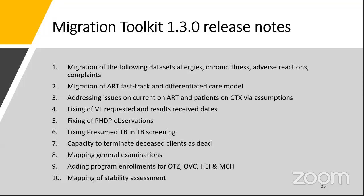There was also an issue on viral load requested and results dates, which were not well displayed. So we have fixed that to make sure you can know when you requested and when the results were received. Then there was the PHDP observations in the encounters that had not been migrated properly, and we have fixed this. The same for presumed TB in TB screening.